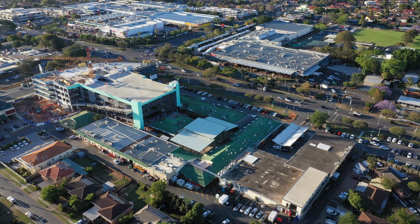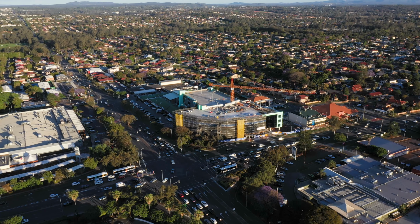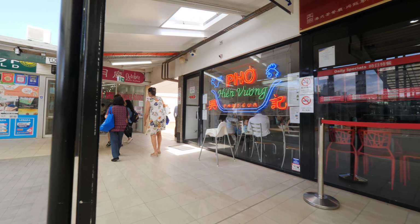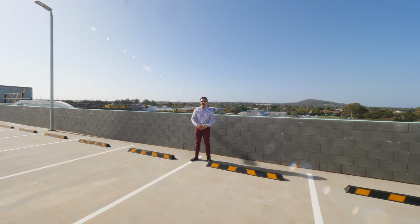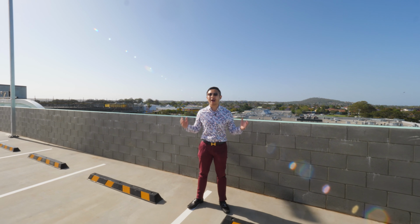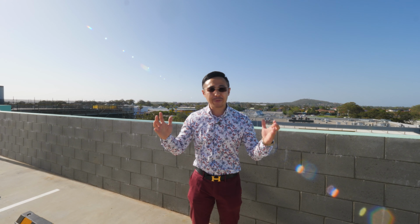Market Square is just phenomenal, unbelievably busy. Day and night, it is always flooded with people that come here for shopping, dining, and business. After completion of this massive expansion, redevelopment, and upgrade, the magnitude of its popularity is going to be far beyond prediction.